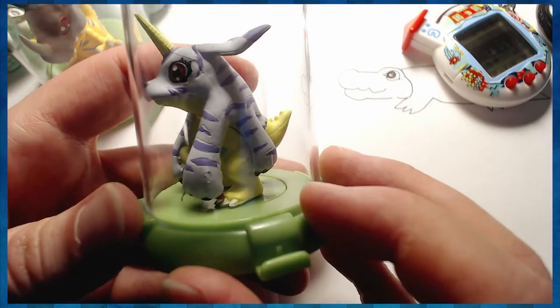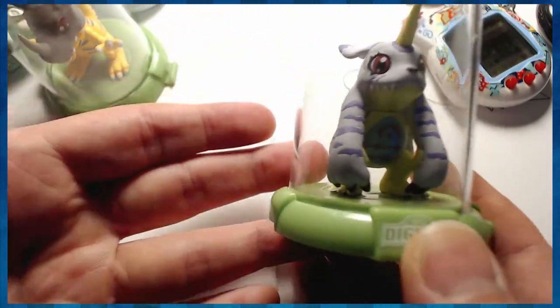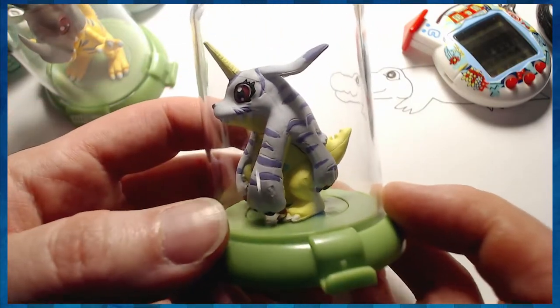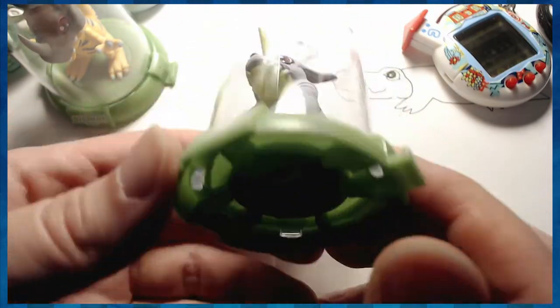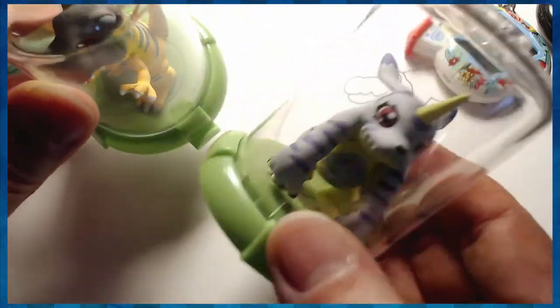I guess I've just gone and spoiled myself with some of the fancier figurines I've gotten recently, but I mean, hey, you gotta remember the context here. We're opening a blind bag toy here, and that's awesome. I mean, the dome itself is going to extend the durability.